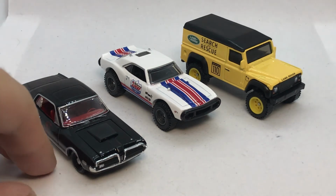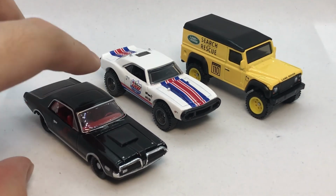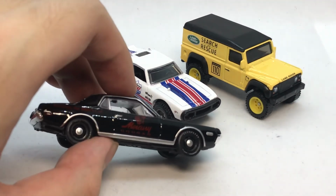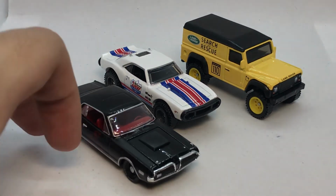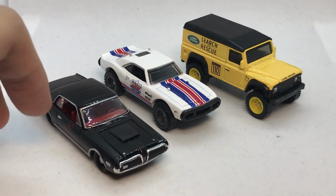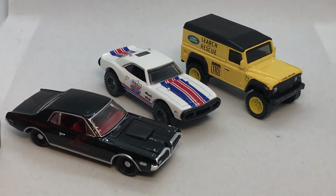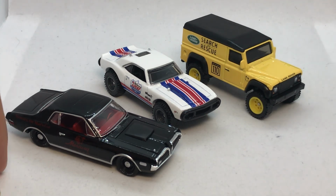M2 Machines, pretty good, but the rolling, which is not a big deal for me, is not great. I actually had to adjust the tires quite a bit as well. M2 Machines, as well as honestly Johnny Lightning, still don't have the tires completely figured out yet, and I hope they do. But that's it for the video.